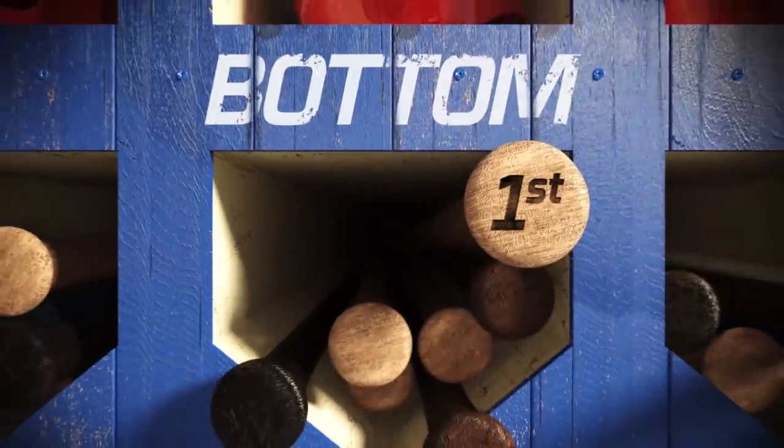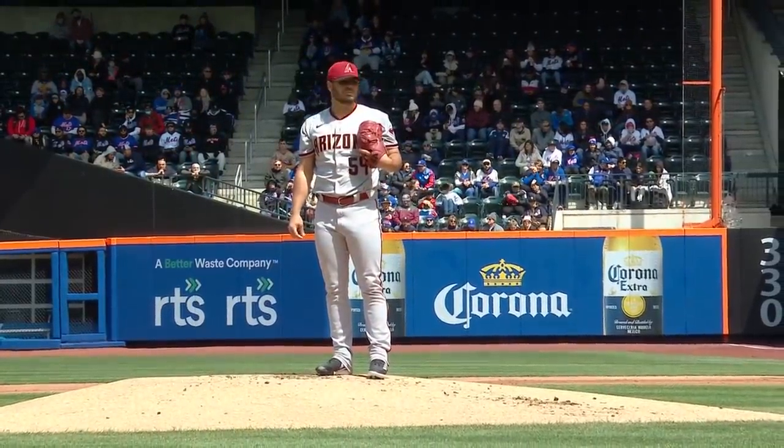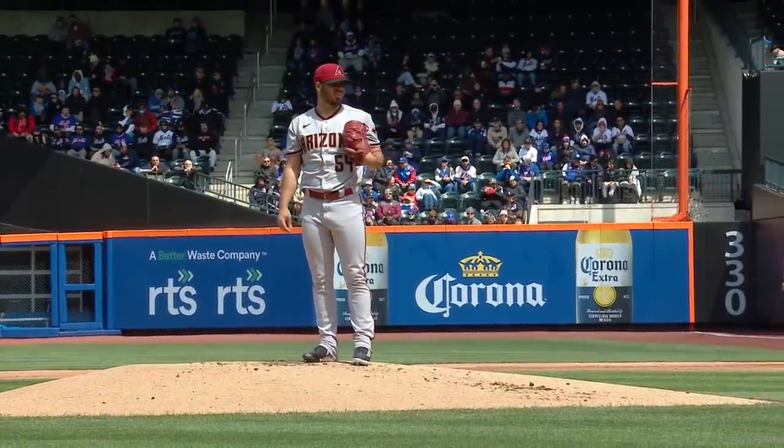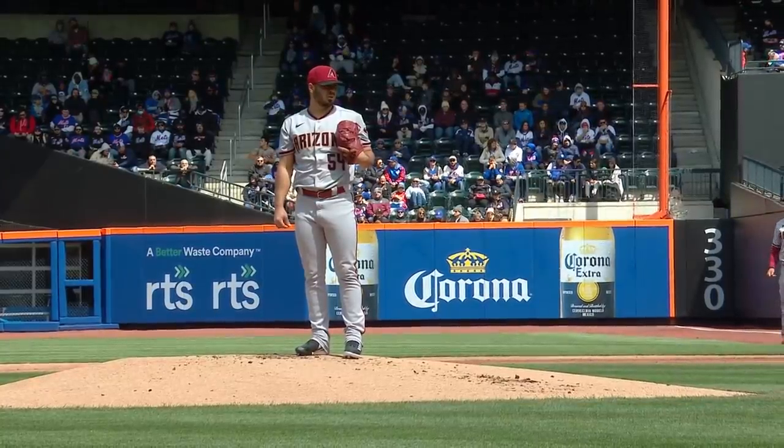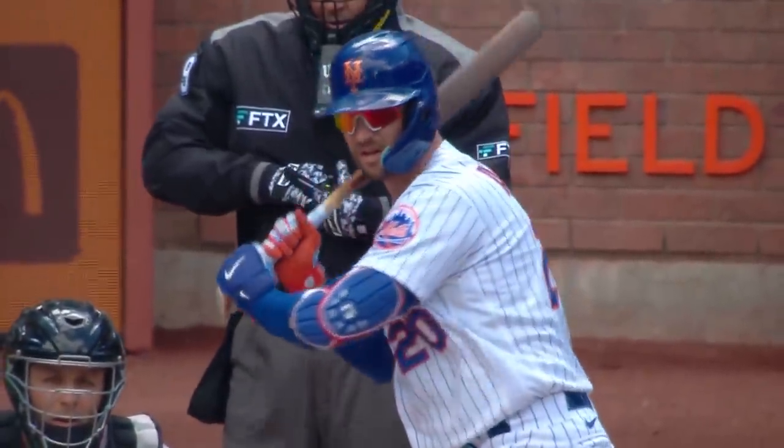Yes. Back at Citi Field, right-hander Roberto Castellanos. Been a handy guy to have around ever since he was picked up from Houston prior to last year. Today his first start this season as the Diamondbacks shuffle their rotation a bit. So two out, McNeil at second, and now Pete Alonso.